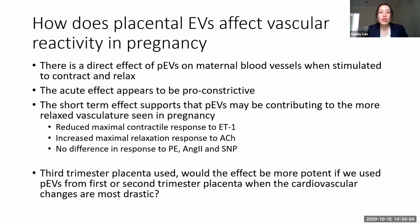So if we tried to answer the question, how do placental EVs affect vascular reactivity in pregnancy? We can say firstly that there is a direct effect, that placental EVs do affect maternal blood vessels when you stimulate them to contract and to relax, and that the acute 30-minute response appears to possibly be pro-constrictive, which is not necessarily what we would have expected. But the short-term effect supports our hypothesis that placental EVs may be contributing to the more relaxed vasculature that we see in normal pregnancy. We can see that via a reduced contraction to endothelin-1 and increased relaxation to acetylcholine. But generally, to the other three drugs that we've tested, there are no responses.